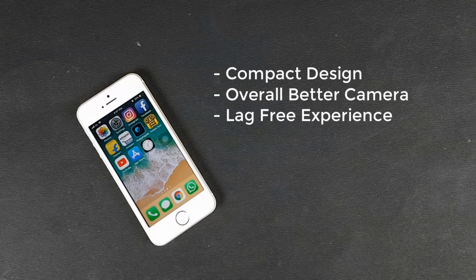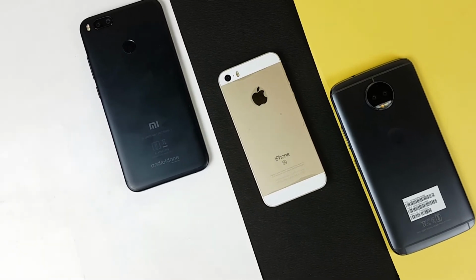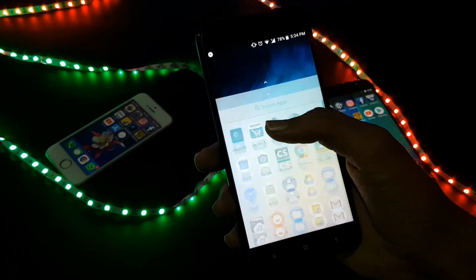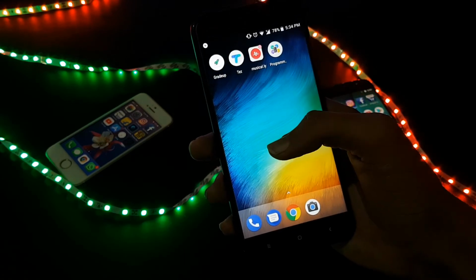Now let's come to the iPhone SE. This phone is actually a mixed bag. It has a compact design, it has an overall better camera when compared to the other two devices. It has a lag-free experience. Yes, I got some lags sometimes on the Mi A1 or on the G5s Plus, but I've compared it to the iPhone SE, and the iPhone SE is lag-free.